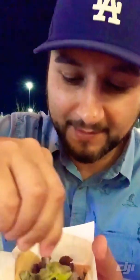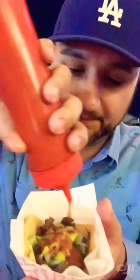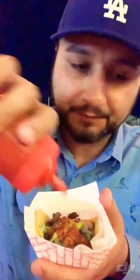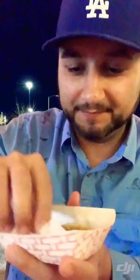So we're gonna dress it up. I like to put red salsa on the tacos de carne asada or steak. We'll dress that up there. We'll use a little bit more of that hot sauce that we put on it earlier. All right, and we got it all dressed up. Check that out. Yummy. We'll take a bite, tell you guys how it tastes.